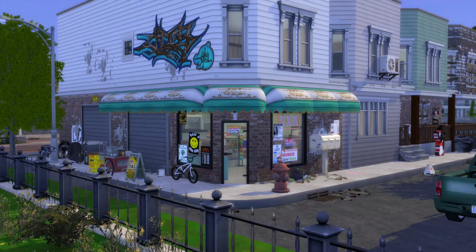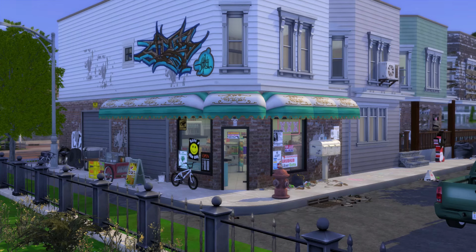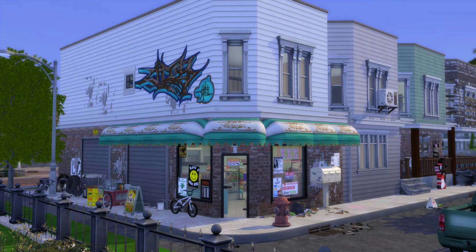All right, we're going to start off with the corner store. Of course, if I'm building a block in Philly, we have to include a corner store. So this is mine. On top of the corner store is a 1-bedroom apartment.